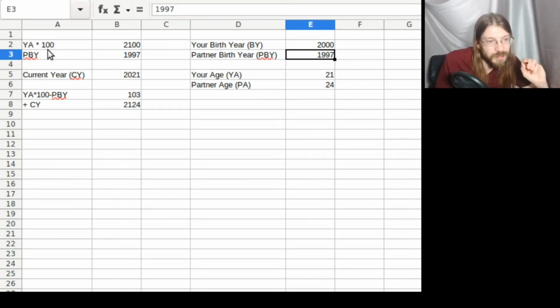You take your age and multiply it by 100. So say you were 21, then you would put 2100 here. You take your partner's birth year, say that's 1997, and you subtract those two numbers. In this case, we're going to get 103. Then we add the current year, which is 2021, and we end up with 2124. And you'll notice that with the birth years of 1997 and 2000, you get your age as 21 and your partner's age as 24.